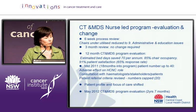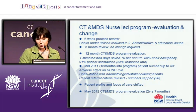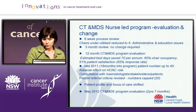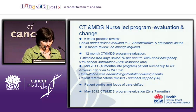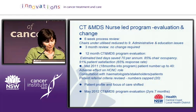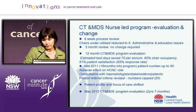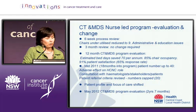So with lots of consultation with all the stakeholders involved, patients and probably mainly our haematologists, we thought that the best thing to do was look at where we were making the biggest difference. So the biggest difference really was in the people who were more unwell, those who were more unstable and had their MDS had progressed further, they were into more of an end-stage disease. So we looked, and the easiest way to do it was to actually revise that referral criteria.